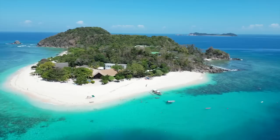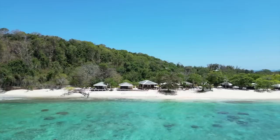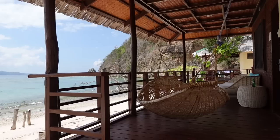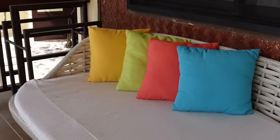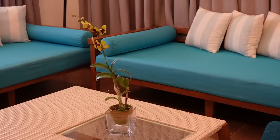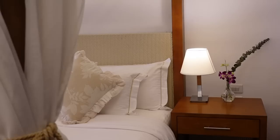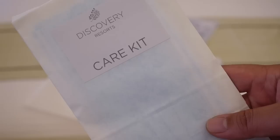We're now here at the Sunset Villa Premier. It's the largest and the most luxurious villa here in Club Paradise. Jen's parents are transferring here, and let's now have a quick villa tour. The villa comes with a living reception area. And there's the king size bed. And of course, these are provided.